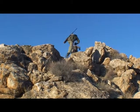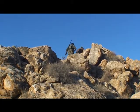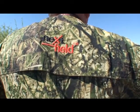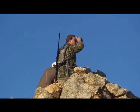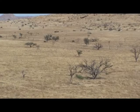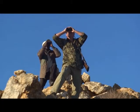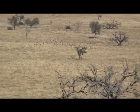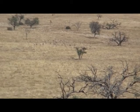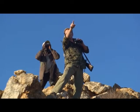Rocky areas provide excellent elevation to be able to spot the game from above without being noticed. A big herd of springbok in the plain with no cover, making a stalk almost impossible. A different herd this time, but once again not even a shady spot to hide from the sharp eyes of one of Africa's most favourite antelope.